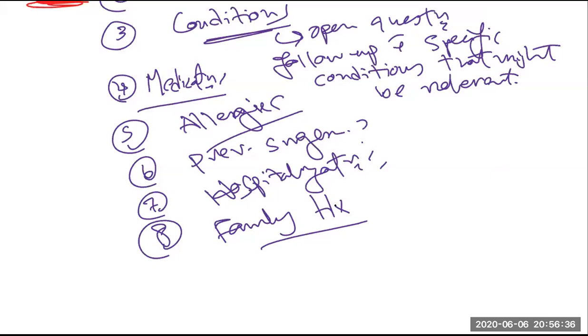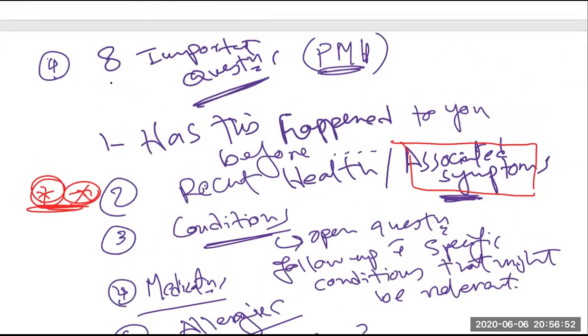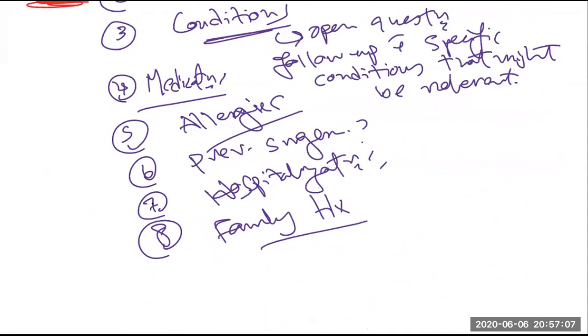Of course, again, empathy. If the patient says that his dad died of cancer, then you have to say, I'm so sorry to hear that. Show that you're paying attention. Don't just move on to the next question. So these are the 8 important questions. Number 1, previous episodes. Number 2, recent health and associated symptoms to exclude your differential diagnosis. Again, very important. Number 3, past medical conditions. Number 4, medications. 5, allergies, previous surgery, hospitalizations, and family history. Okay?